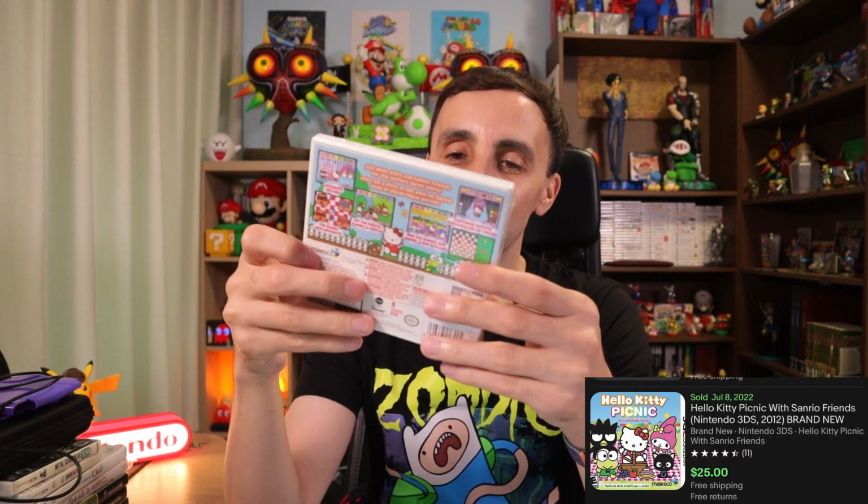Hello Kitty Picnic. This one here, it's sealed. I found it from one person. He wanted 130 RMB, $19, sells for 25, so not too bad. We added a nice game to the 3DS collection.